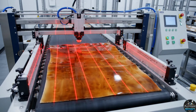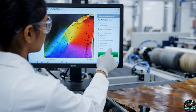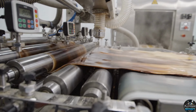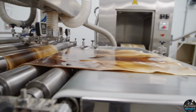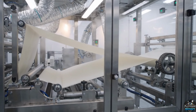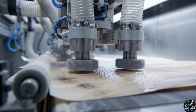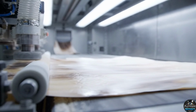Every millimeter matters now, because the final material must feel consistent across the entire sheet. This is the stage where horn begins to lose its old identity and take on the feel of a finished material. Conditioning restores balance to the material, so strength doesn't come at the cost of flexibility. Refining smooths the surface without erasing the natural pattern that makes each horn sheet unique.